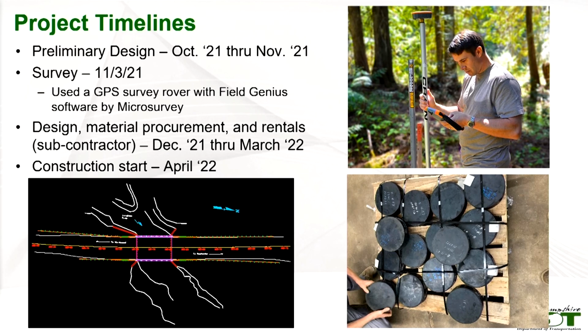We really started things in November of '21, and we have a survey section where we usually farm out any survey needs, but we didn't want to wait for them, so we decided to do the survey ourselves. We borrowed a GPS rover from our construction folks and surveyed the whole project. The software we used was FieldGenius by MicroSurvey. If you're familiar with GPS rovers, this particular one has no base station. It's all just one mobile unit, but you have to have good cell service. We barely had enough to do it, but we were able to.